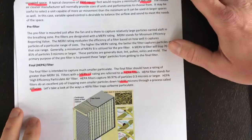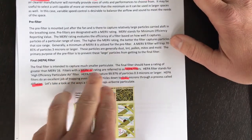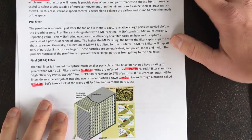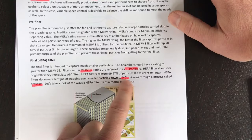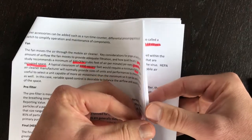This is just kind of reiterating what I said yesterday: filters with a MERV 17 are referred to as HEPA. So if the school's using a MERV 13 where they do have duct work, it's not really filtering the small stuff that we're worried about. The small stuff, meaning particles down to this 0.01 micron, which I'll just show you quickly. We're worried about COVID. That's our issue right now.